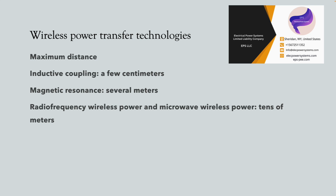Magnetic resonance technology can transmit power over longer distances, up to several meters. This is because magnetic resonance uses resonant circuits to match the frequency of the power source to the resonant frequency of the receiver coil, which improves the efficiency of power transfer and allows for greater distances between the transmitter and receiver. RF wireless power and microwave-based wireless power technologies can transmit power over even longer distances, up to tens of meters or more. However, these technologies are less efficient and more susceptible to interference than inductive coupling and magnetic resonance technologies. Overall, the maximum distance over which wireless power transmission can effectively transmit power depends on the specific application, technology used, and desired level of efficiency.